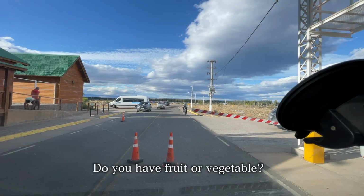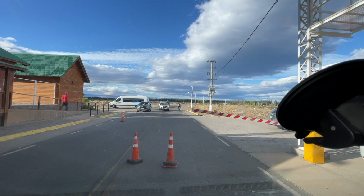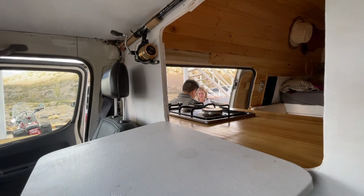Hola. ¿Llevan fruta, verdura? Yeah. Can't take any fresh produce. So I don't know what's happening. Wendy's outside talking to the officer and they're using Google Translate, but we basically surrendered a whole bunch of fruit and veg that we didn't really want anyway, that we just left in the fridge. So we did leave fruit and vegetables in the fridge and he's taken them off us, which is fine, we didn't need them, but now we have to fill out the form that the fruit and vegetables have been confiscated. So we don't know if we're getting a fine or not.